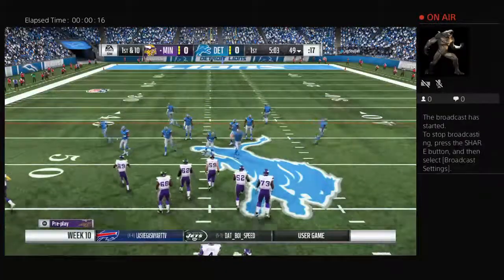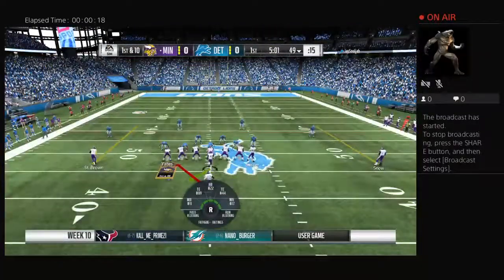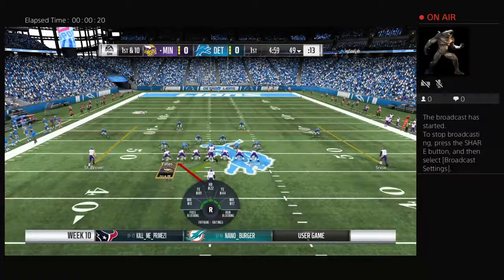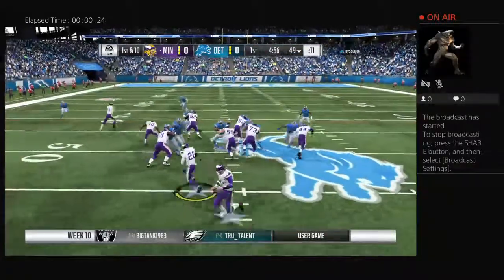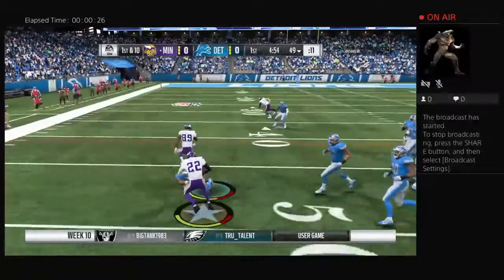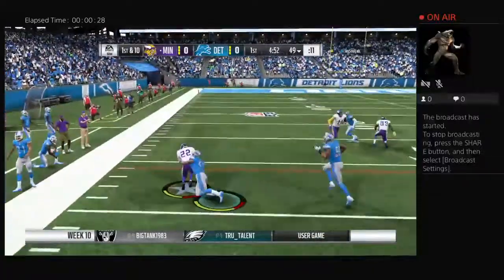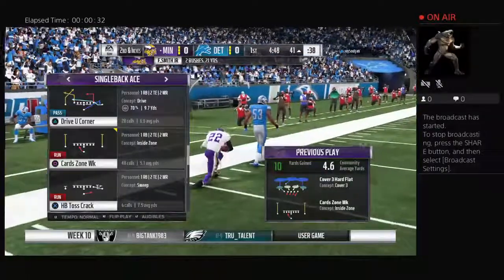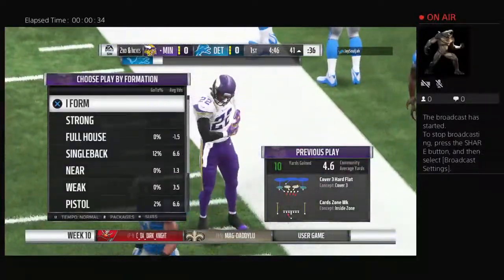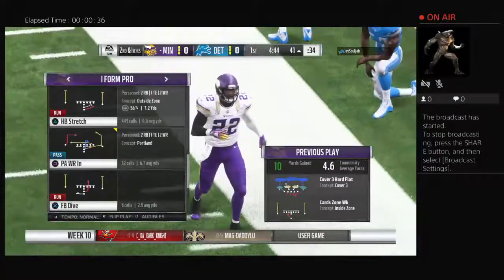Back-to-back good plays have them on the move on first down. And they'll go with a ground attack here. Stays on his feet, and he'll go down shy of the 40 at the 41. That one good for 10 yards. And it'll be second and very short.